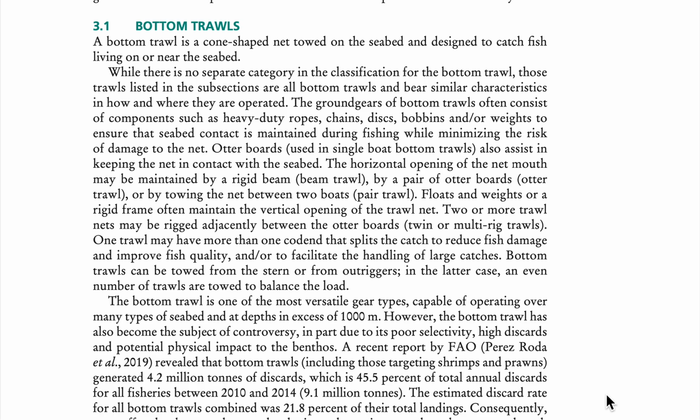The ground gears of bottom trawls often consist of components such as heavy-duty ropes, chains, discs, bobbins, and/or weights to ensure that seabed contact is maintained during fishing while minimizing the risk of damage to the net. Otter boards used in single boat bottom trawls also assist in keeping the net in contact with the seabed.